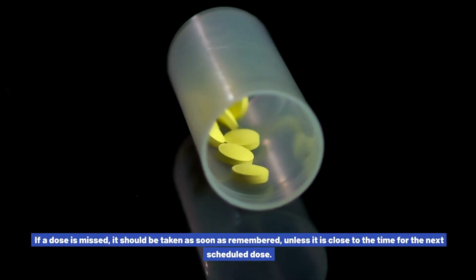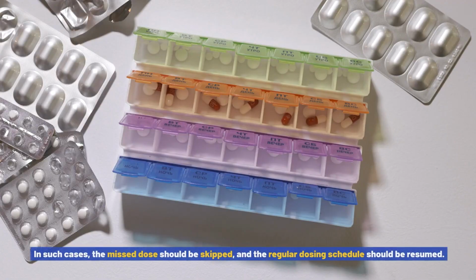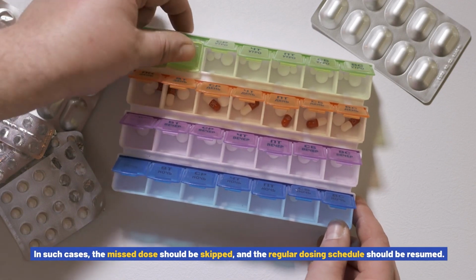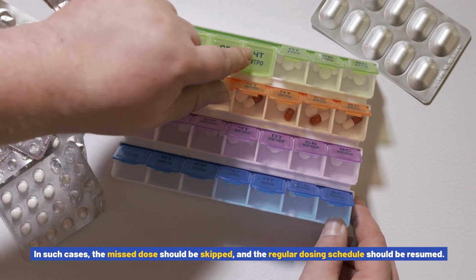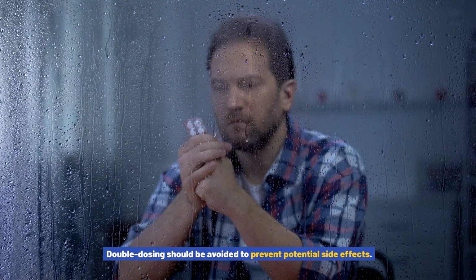If a dose is missed, it should be taken as soon as remembered, unless it is close to the time for the next scheduled dose. In such cases, the missed dose should be skipped, and the regular dosing schedule should be resumed. Double dosing should be avoided to prevent potential side effects.